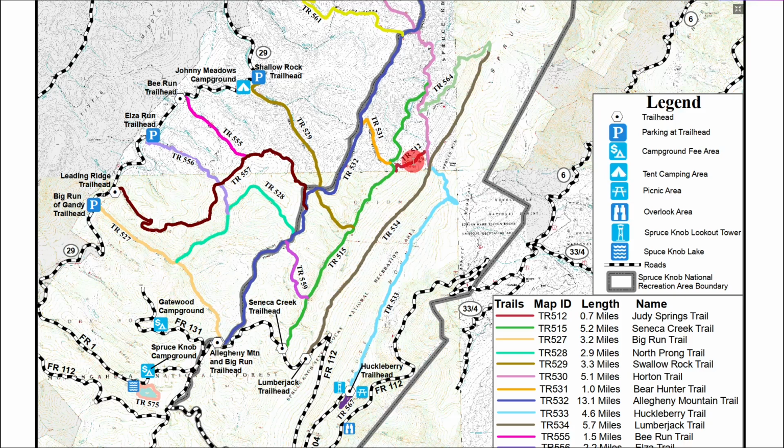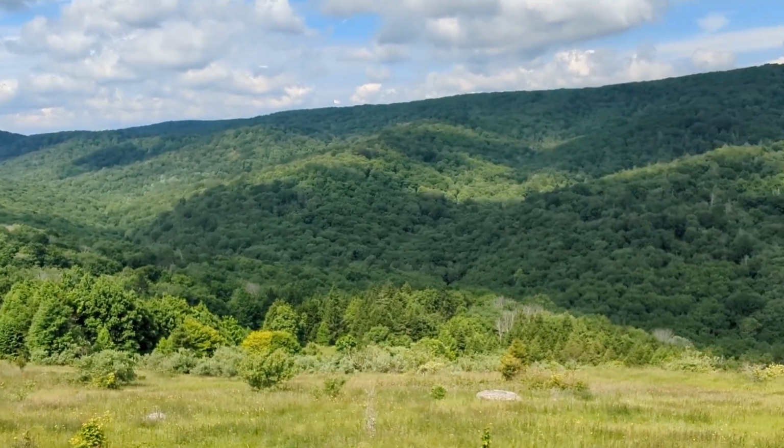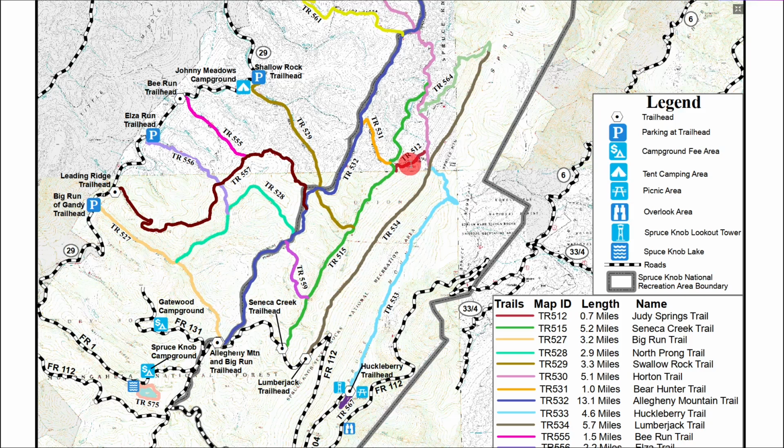Anyway, we continued up the Judy Springs Trail once we got that all figured out, and there are some great views of the mountains from the Judy Springs Trail as well. And it continues up the hill, and it eventually intersects again with the Horton Trail, which again is this pink trail here. What we did at that point is we turned right on the Horton Trail, and it came right back up to that same intersection where the Huckleberry Trail and the Lumberjack Trail met, which is where we were on day 1.